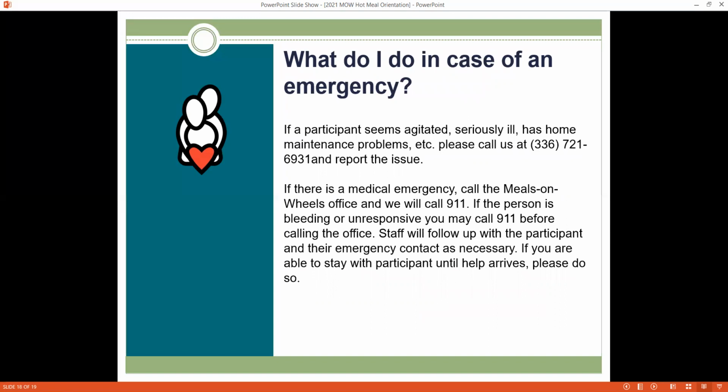Finally, what should you do in case of an emergency? If the participant seems agitated, seriously ill, mentions a fall or other injury, or if there is a home maintenance or other safety issue, please call us to report the situation. If there is a medical emergency, call our office and we will call 911. However, if the person is bleeding or unresponsive, you may call 911 before calling us. If you're able to stay with the participant until help arrives, please do so.